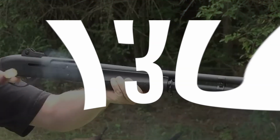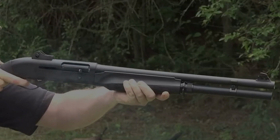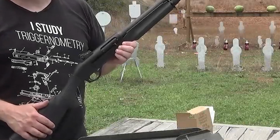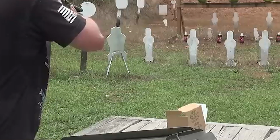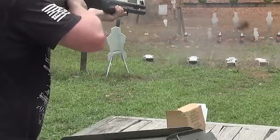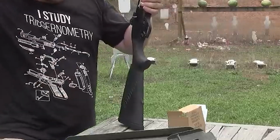Number 3. Benelli M2, $1,300. The Benelli M2 tactical shotgun stands out as one of the premier choices among next-level tactical shotguns in 2023. It embodies a range of features and innovations that make it highly desirable for shooters seeking top-notch performance.